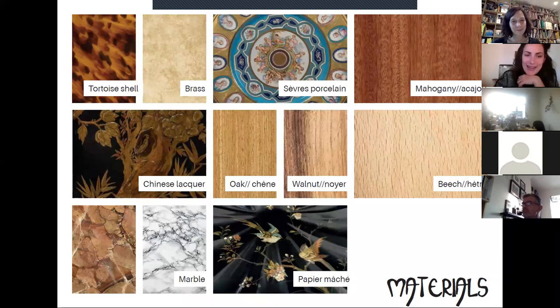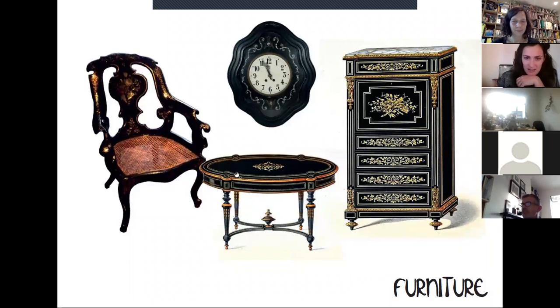As I said before, for the shape, it is an accumulation. This round table shape comes from the Louis XIV dining table. I forgot to put a slide about the table, but it had this shape without the spindles. It is a mix of all the shapes from the past. The Napoleon III style is defined by this accumulation of shapes, this anarchy of shapes.